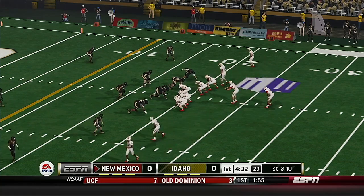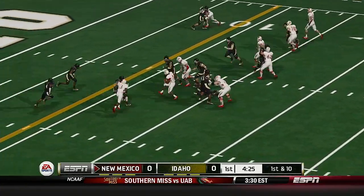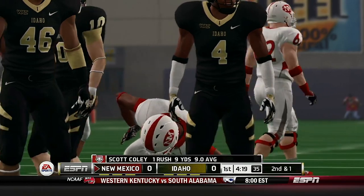First and 10. Ball on the 19. Gains his way to the 10-yard line. They go with a run, and that'll be a gain of 9. That brings up second and 1.